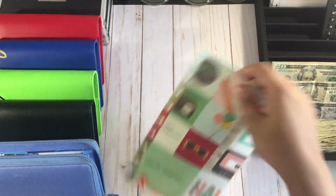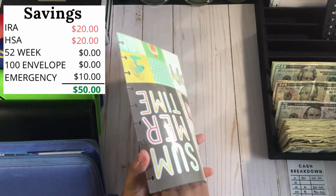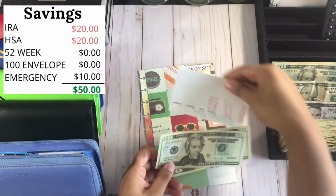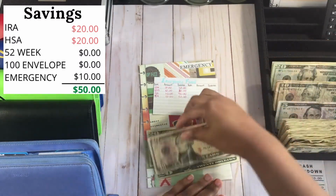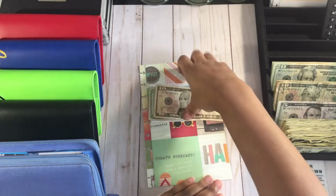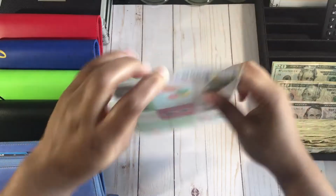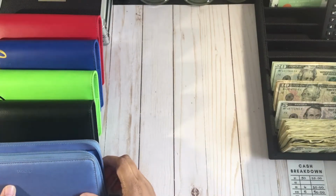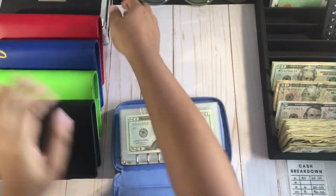Okay, so this week for IRA we're going to do 20, and for HSA we're doing 20. But for our emergency fund, we're going to go ahead and do 10. So now we're up to 50 in emergency fund. And I've already pre-filled out the trackers just to make this easier. Okay, and so now we're going to get into unstuffing the cash envelopes and then stuffing them.